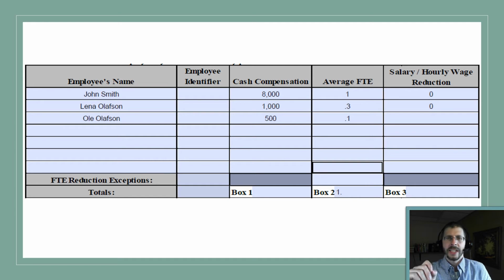But then there's the cash compensation, which is your gross salary and wages. So that's before any withholdings for taxes or insurance or pension. So that's the gross salary and wages over the 8-week period, over the covered period. And so that's 8,000 for John, 1,000 for Lena, and 500 for Oli. Interesting thing, since Oli's the custodian, we ended up cutting his time in half. He's normally a quarter-time employee, and we cut his time in half. And so he got paid half of what he normally would have been paid.